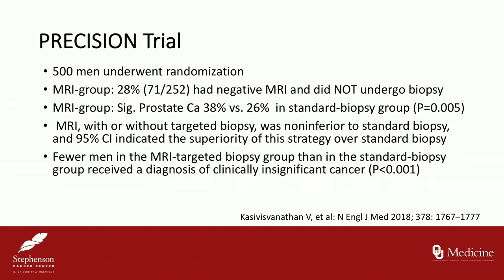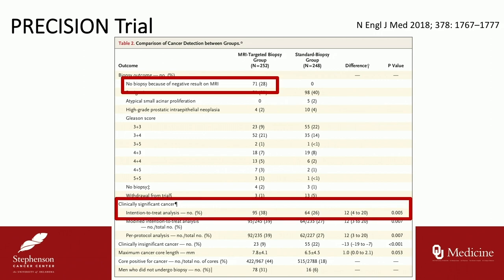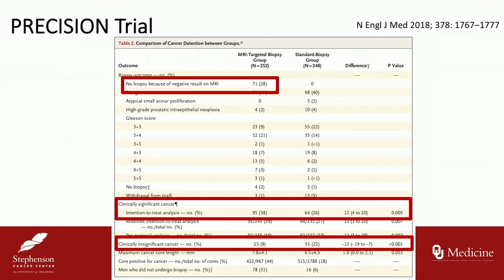And then in the MRI group, as compared to the ultrasound group, they found significantly more prostate cancer, 38% of these clinically significant, as compared to about 26%. So that was a statistically significant endpoint that they met. And they met their non-inferiority comparison. Again, fewer men in the MRI group were also allowed to avoid a biopsy, which they thought was pretty good, and they found less insignificant cancer using this algorithm. So this is just a table from the study, but it emphasized the fact that they avoided biopsy in 28% of the men using this MRI algorithm, that they found clinically significant cancers more often when they stuck to that as opposed to just traditional ultrasound, and that there were less clinically insignificant cancers, the ones that we might argue don't really need to be ferreted out.